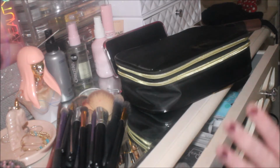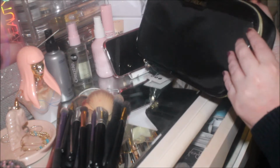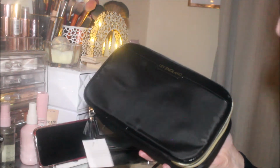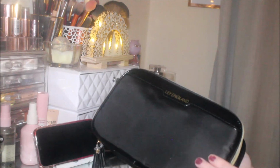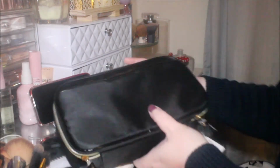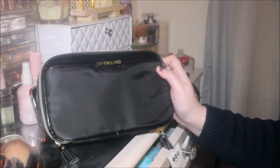Right, so what we're going to do this time is I got this new travel makeup bag. You can't see it, can you? Let's bring it up. Right, so I got this new travel makeup bag from Lily England. So I thought I would put everything in there and then we'll do my makeup. So it could be a little bit longer because obviously we're doing this. Okay, so this is the Lily England makeup bag. Real pretty, and it holds a lot.